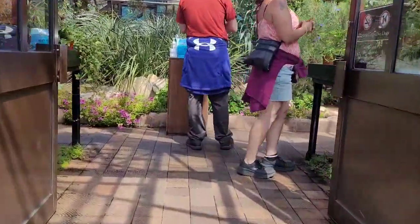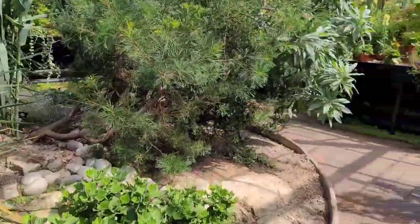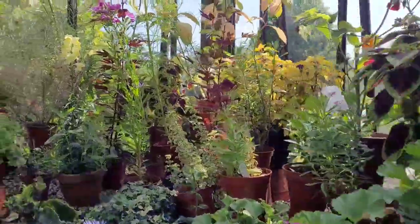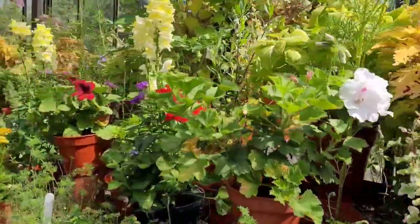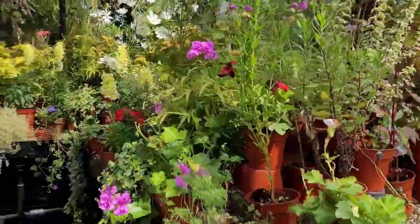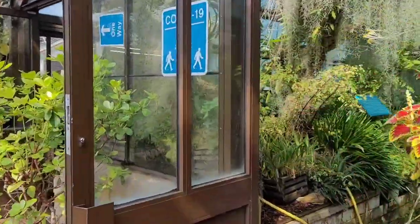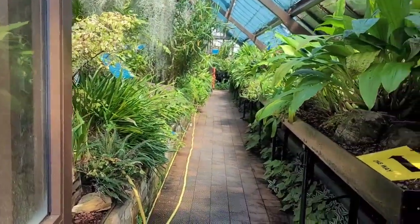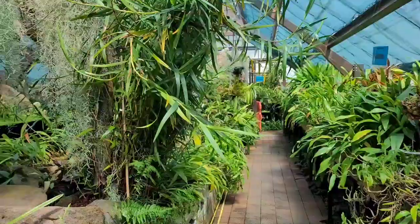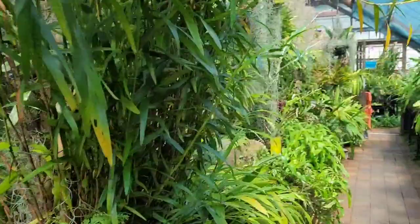Conservatory. It's a one-way system. This a way? Yeah. One way. In the jungle. In the jungle. These are the orchids that we have in the Philippines.